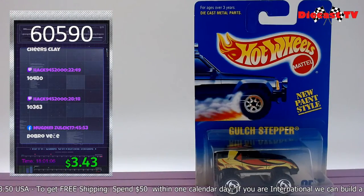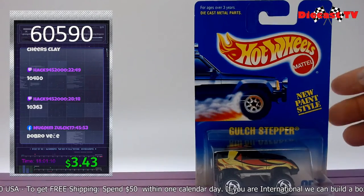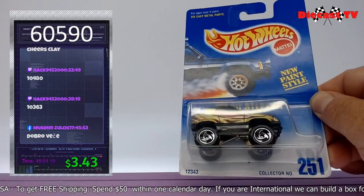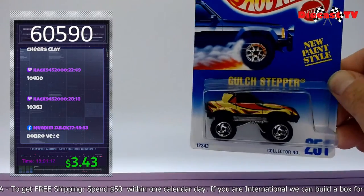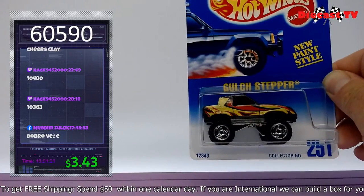Here's an oldie but a goodie on the blue and white card from 1991, the Gulch Stepper. This was available in the black. Well, here's a main line on the blue and white card, collector number 251. Looks like a Nissan knockoff to me. However, what a great racked, jacked, and stacked truck that is.